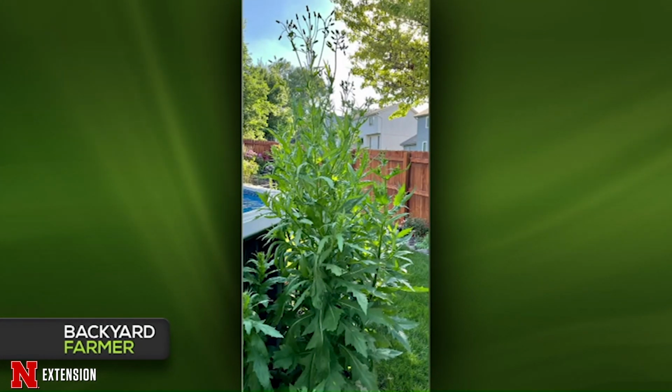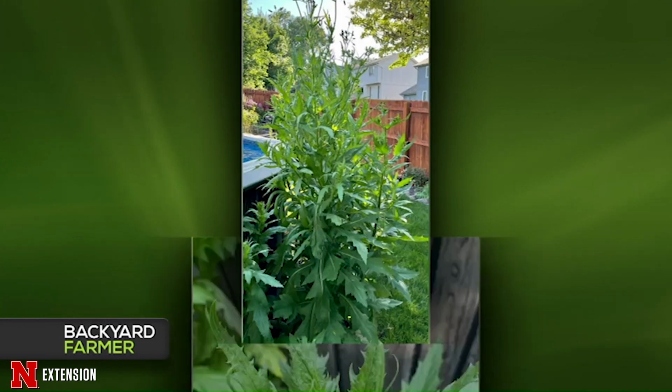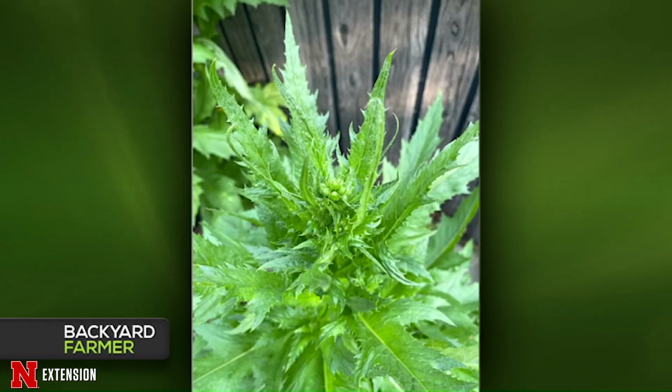5 feet tall, small little buds, but it doesn't seem to really want to put on those flowers. I think this is American burnweed, or sometimes called pilewort or fireweed. It's a weed in the aster family, so you would get rid of it.